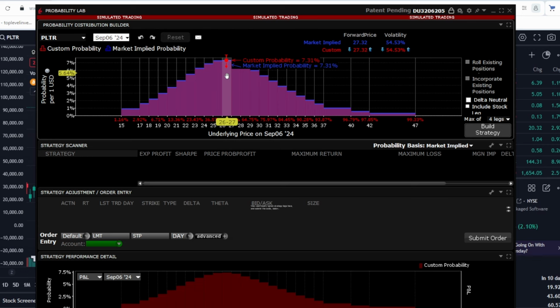Let's analyze Palantir stock today. Volatility has been increasing significantly, and we have very significant volumes at the levels of $27.50 and $27. We're approaching these levels, so the question is, what will happen after they are breached? I'll also show you the market forecast and what the market expects in the near future.